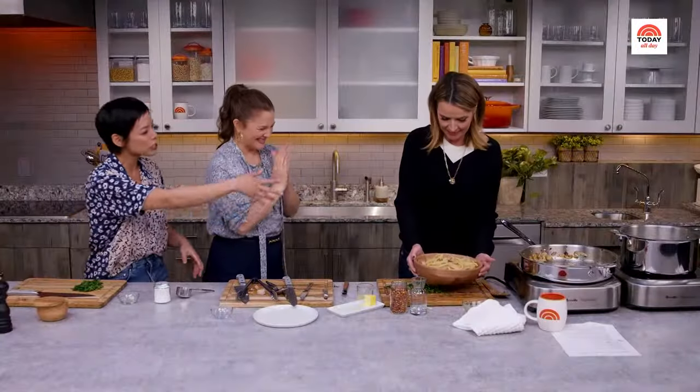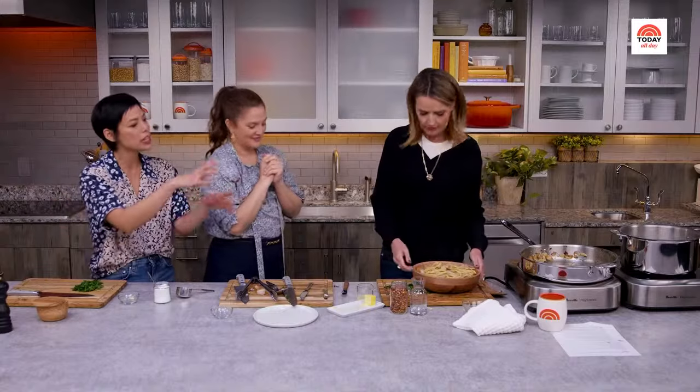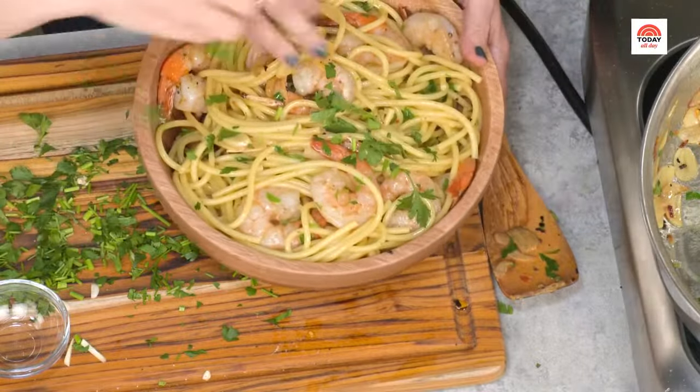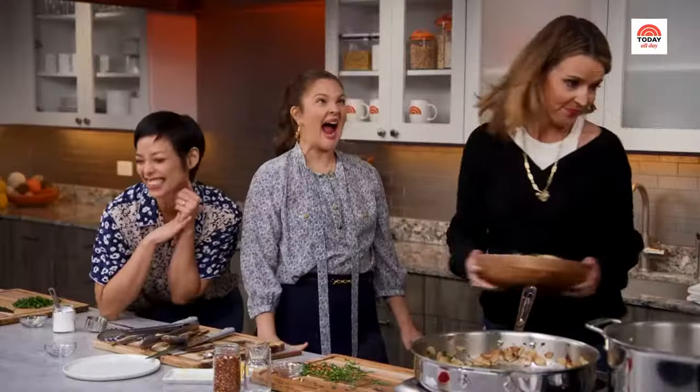And then you can serve it with a little bit more fresh parsley, chili flake, lemon. Garnish it up. Just a little bit. We chopped those. Guys, shall we? Let's chow down. Let's do it.